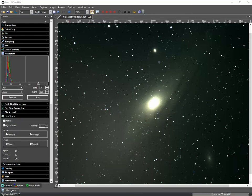Orion's not up yet. It's only 9 degrees up. That's behind the neighbor's trees. Okay. That's not bad for 8 seconds.